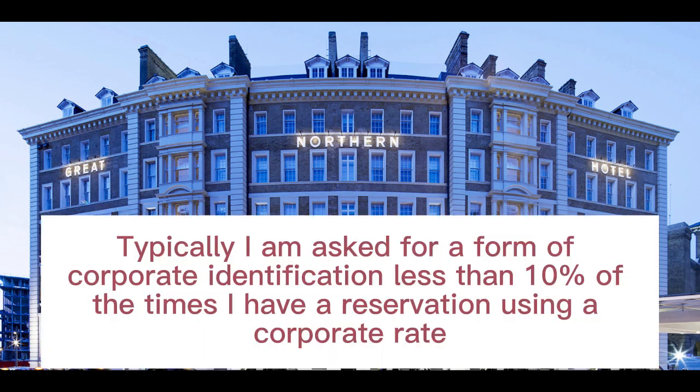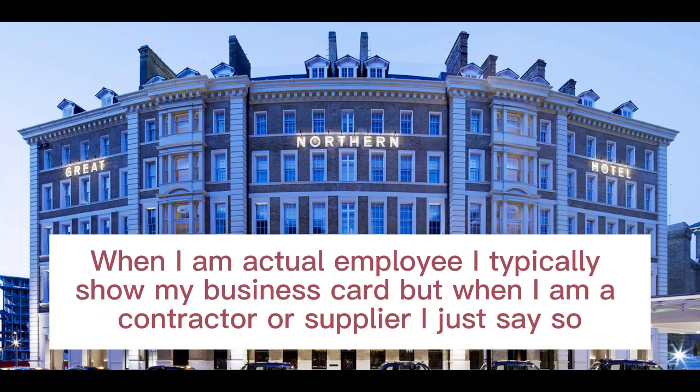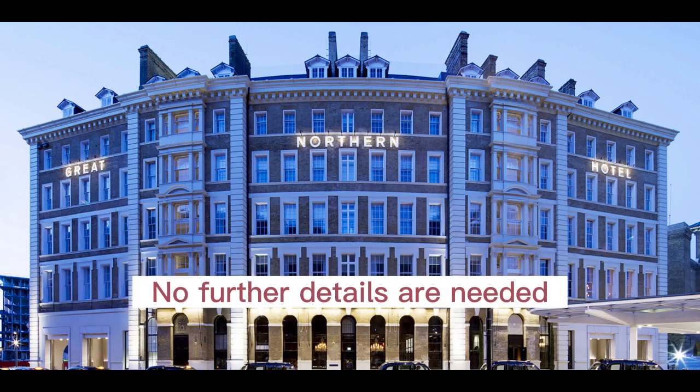Typically I am asked for a form of corporate identification less than 10% of the times I have a reservation using a corporate rate. When I am an actual employee I typically show my business card, but when I am a contractor or supplier I just say so. No further details are needed.